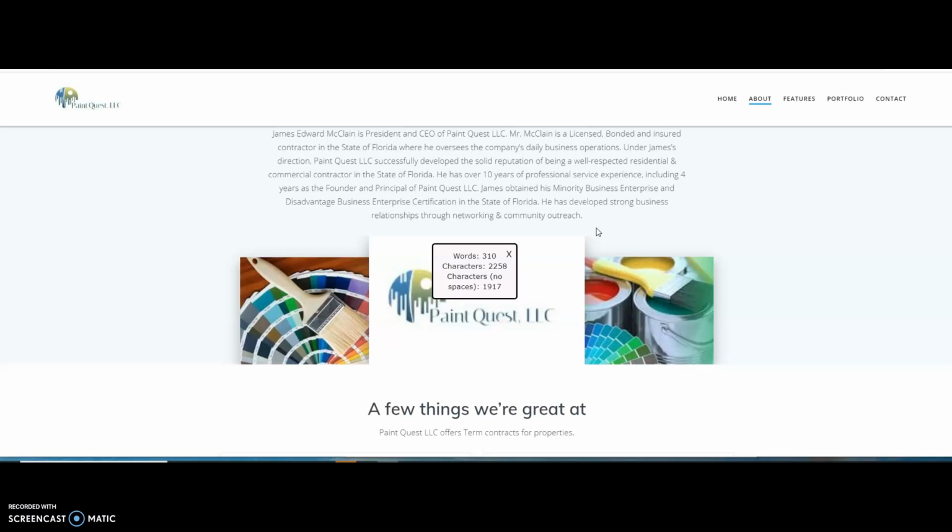There's basically three main components that you need to do in order to optimize your site. It's content, which is getting relevant keywords on that homepage and all of your service pages, backlinks, and citations. And I'll go through all of that with you.